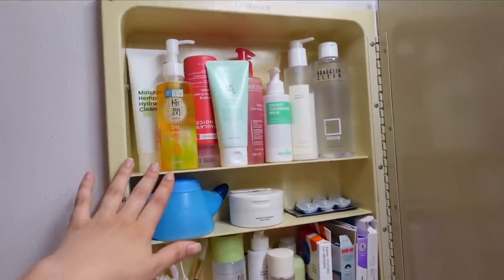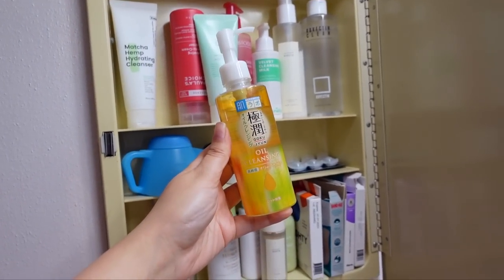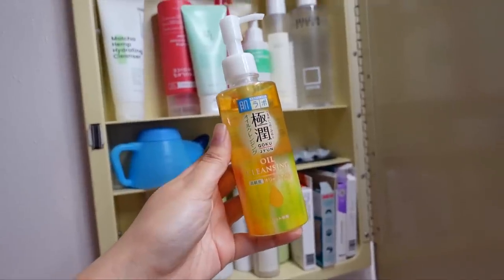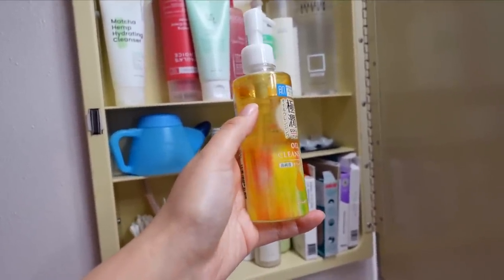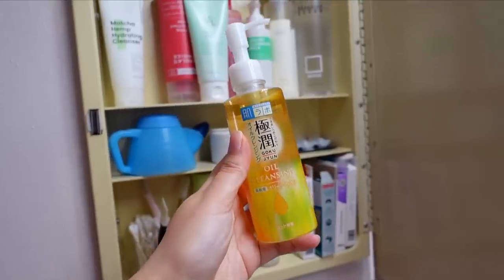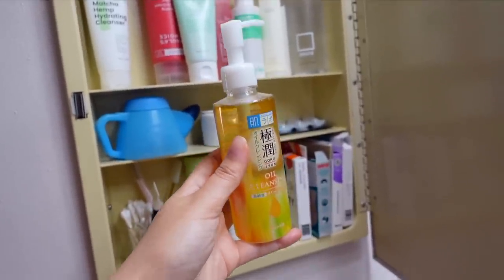And this is all my cleansers. So this is the only, believe it or not, the only oil cleanser that I have right now, the Hadalabo oil cleanser. And I just filled this up. I really, really like this cleanser. It's affordable, it's fragrance free, it gets the job done, and it comes with refills.